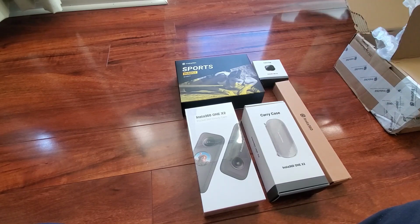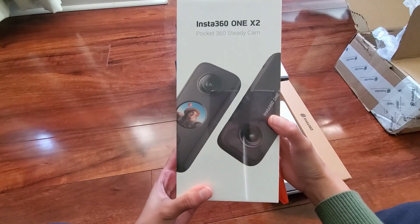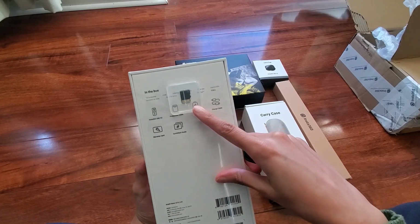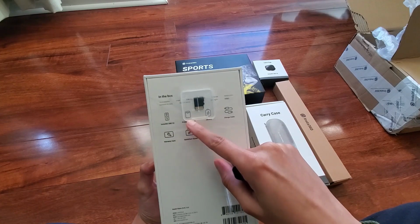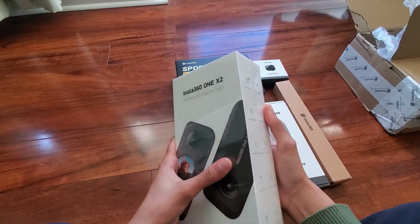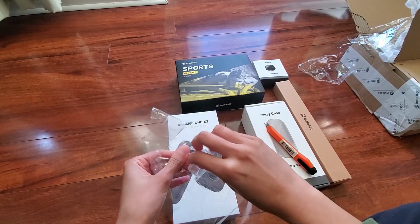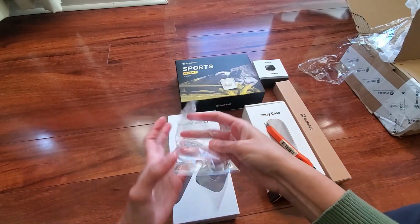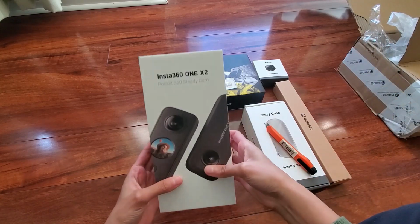So first we'll do some unboxing of the Insta 360 itself. It comes with a micro SD card, the Insta 360, the warranty card, a guide, a protective pouch, battery, and a charging cable. So let's open this up. We will set this aside over here. Other plastic junk goes to the side. And here is the box.